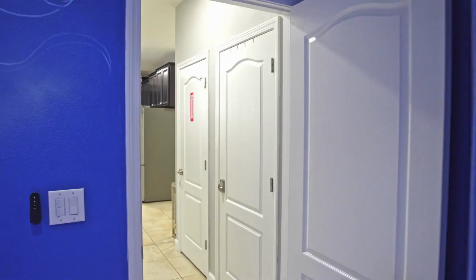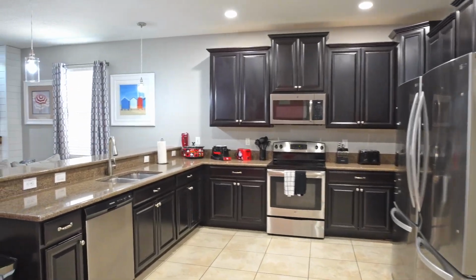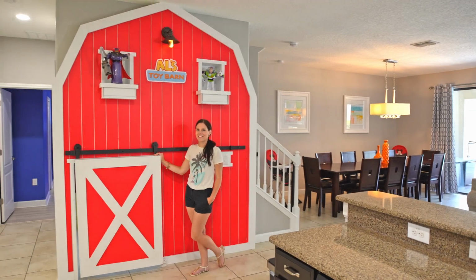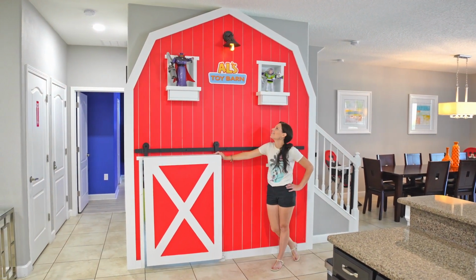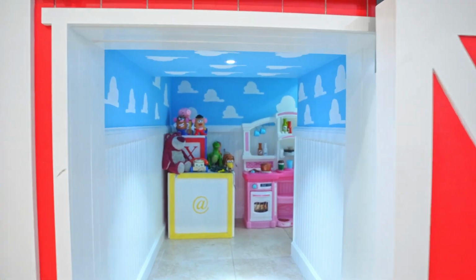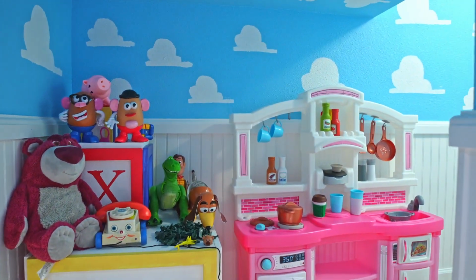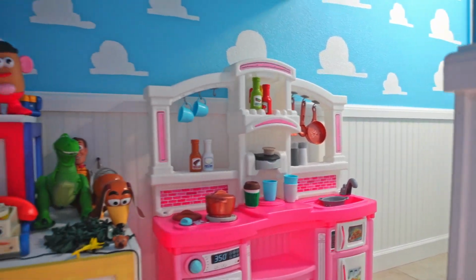We're going to leave the Sorcerer Mickey room, and now we're going to have a little bit of fun. So just on the other side of the kitchen, check out this Owl's Toy Barn. Look at this. This is amazing. But what's super cool about it is a playroom for the kids. Look at this. Look how much fun this is. I love every bit of this.